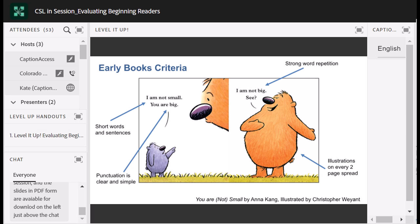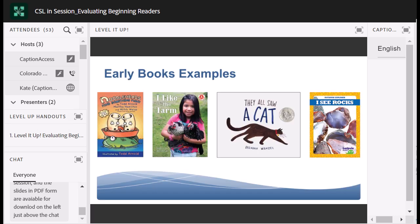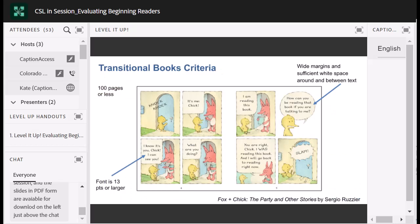And in this next section, we'll talk about more specific criteria. Here are a few more early book examples. Excellent early books that we're calling out. Title and author information are included in the notes for these slides. And you can see that there's nonfiction, graphic novels, picture books, and more traditional beginning readers. Moving on to transitional books and the criteria for those books.